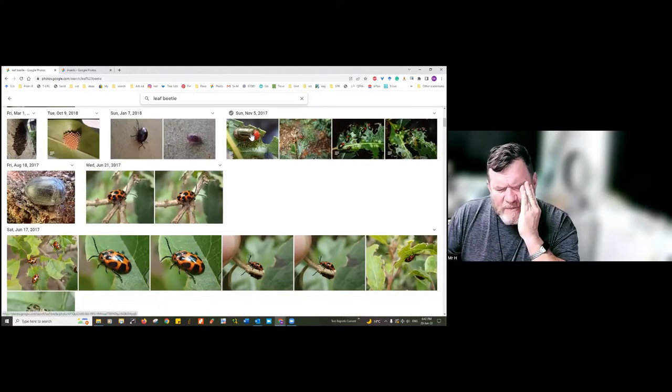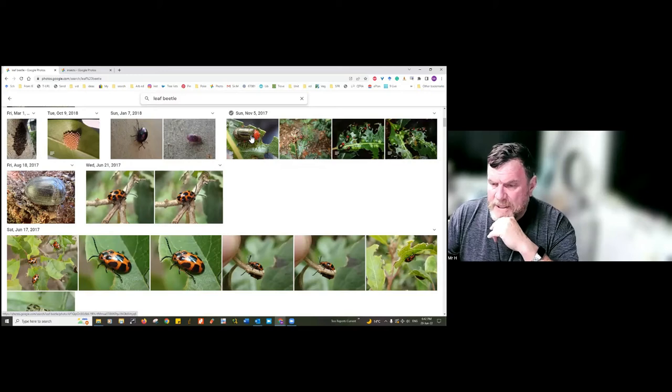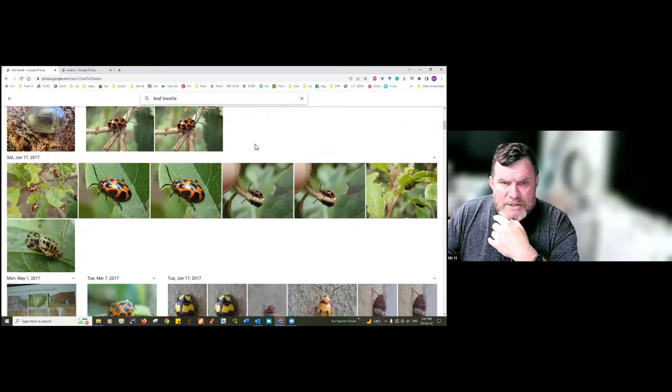Pittosporum leaf beetle will feed on other plants in the same family. So, for example, a common thing you'll see it on is Bursaria. So Bursaria is in the same family as Pittosporum. So leaf beetles are a common one.